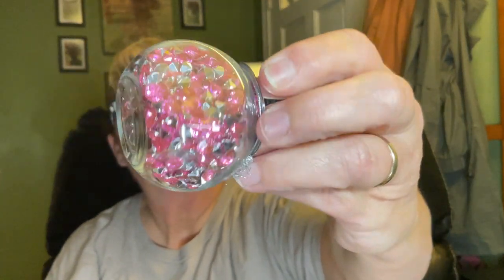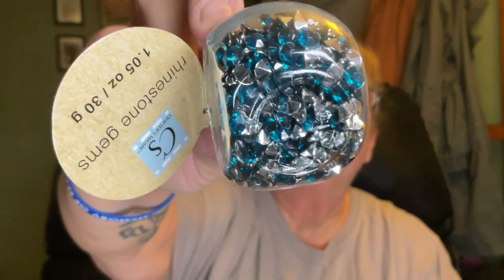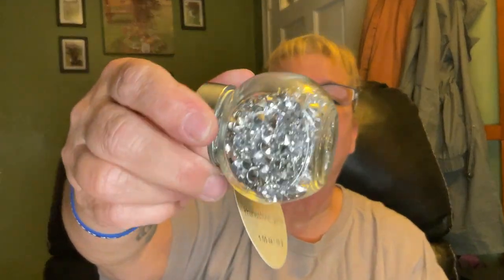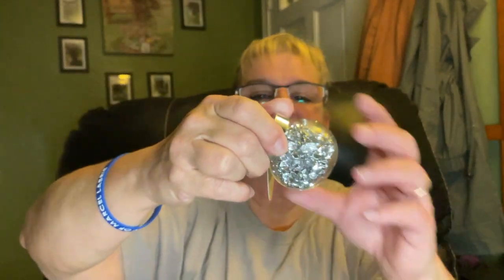All right. So they had the green, the pink, the blue, and the silver. So I was really excited to find these. Like I said, this is a glass jar, so.